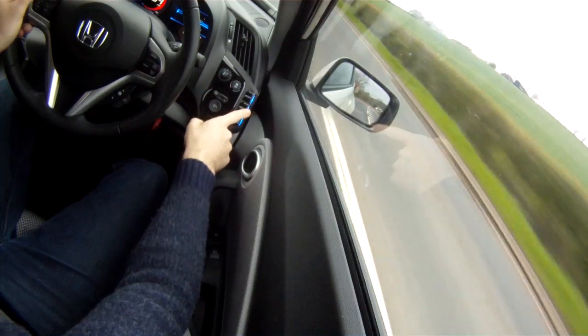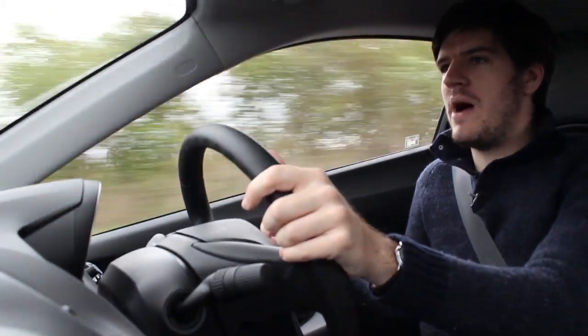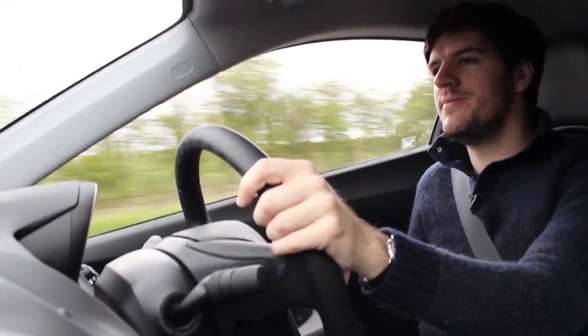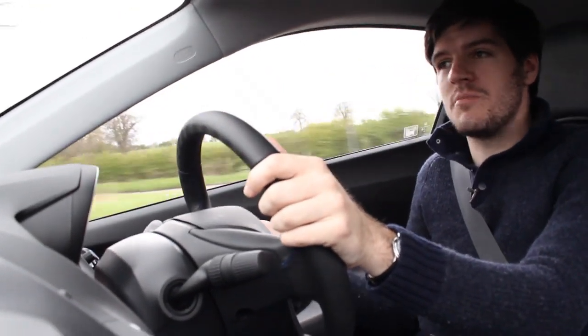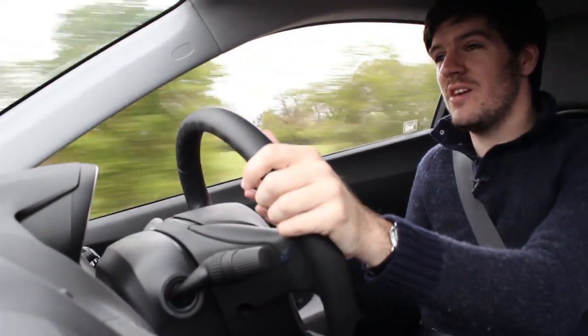You've then got normal mode. The map changes again, so it feels like we've got a bit more power. The throttle pedal is now a bit more woken up, a bit less lethargic. And yeah, I suppose you could just use this for normal day-to-day driving when you haven't got your complete economy head on.